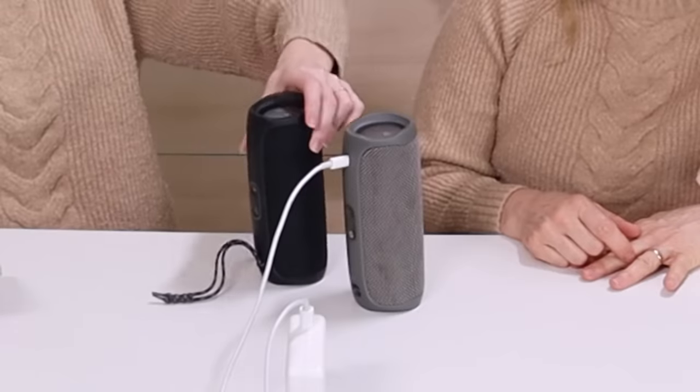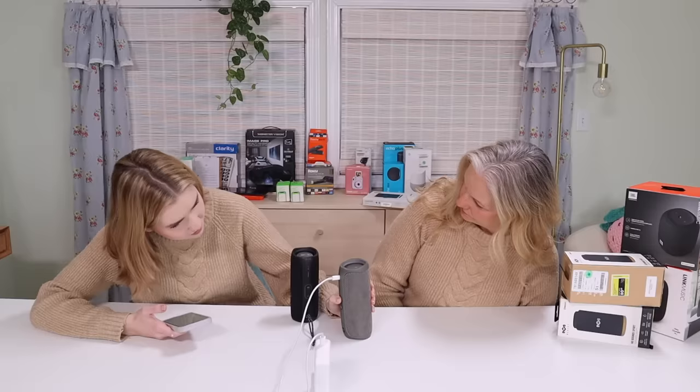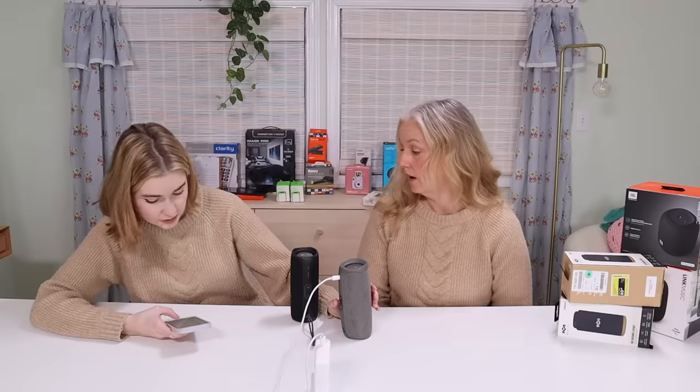I am having this weird thing where I'm scared to plug into things because I'm like, what if it's gonna hack my device? Look at how they stand, angled like that. Whoa! Why did they do that? Oh, JBL Flip 5. Connecting! Oh my gosh, that is a high-tech speaker. I mean, it turned on.